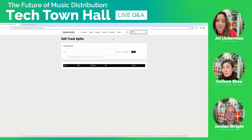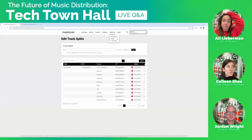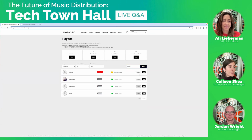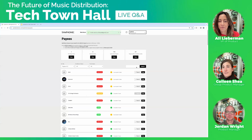And then also to invite any of your collaborators to set up an account, you just come to this page. Find who you're looking for. And it's pretty simple just to send a quick email invite. And they can click that email, set up an account for free, no extra charge. And they can log in, withdraw the royalties, and also see how they're performing on the different DSPs.